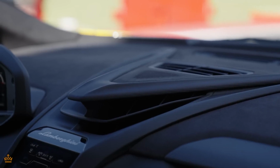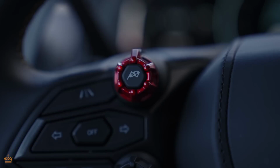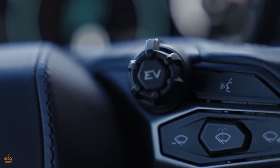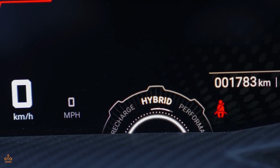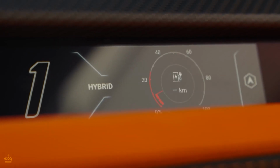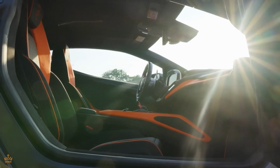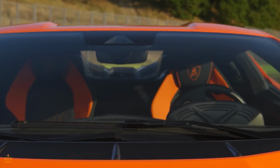The Revuelto embraces the feel-like-a-pilot concept, immersing the driver in a cockpit designed for ultimate performance and comfort. As soon as you step inside, you're greeted by a driver-centric layout that puts everything within reach. From the ergonomic seats to the strategically placed controls, every aspect of the interior is designed to enhance the driving experience. But it's not just about functionality.